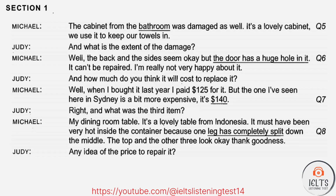The cabinet from the bathroom was damaged as well. It's a lovely cabinet. We use it to keep our towels in. And what is the extent of the damage? Well, the back and the sides seem okay, but the door has a huge hole in it. It can't be repaired. I'm really not very happy about it. And how much do you think it will cost to replace it? Well, when I bought it last year, I paid $125 for it. But the one I've seen here in Sydney is a bit more expensive. It's $140.